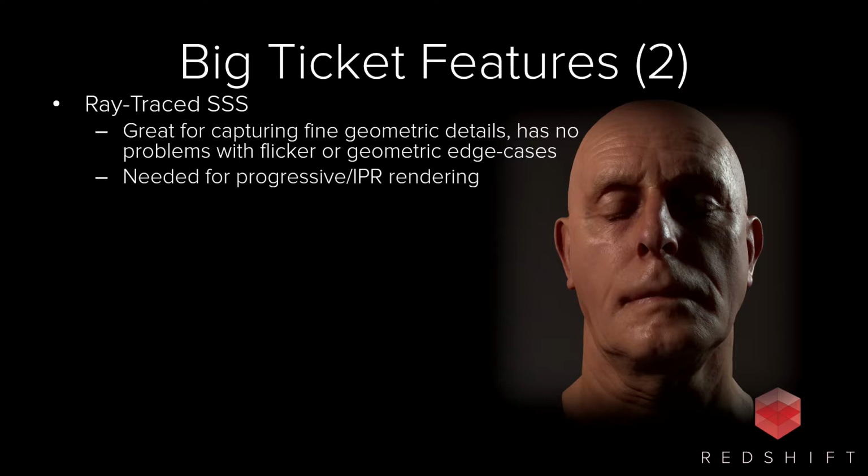Also, ray trace subsurface scattering is needed for progressive rendering, like IPR. We've had quite a few bug reports from new customers coming from a progressive rendering workflow, and they try subsurface scattering and say, hey, here's a bug. I made this object subsurface scattered and it looks just like regular diffuse rendering. It doesn't work. Well, that was because the point-based solution did not work with progressive rendering, but now it does, so no more bug reports like that. Thank you.